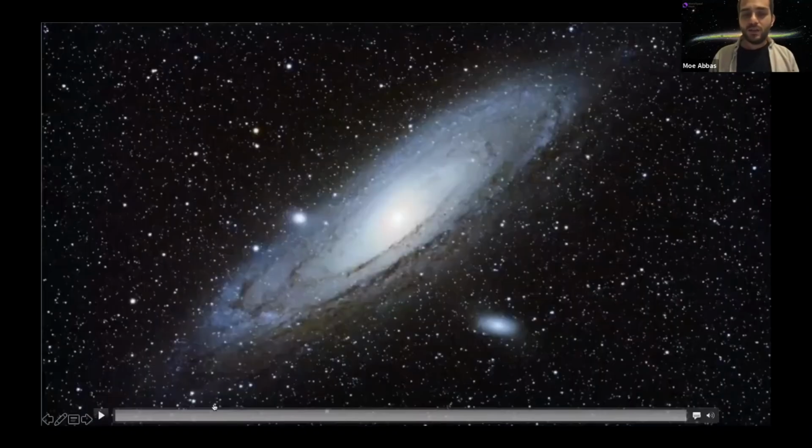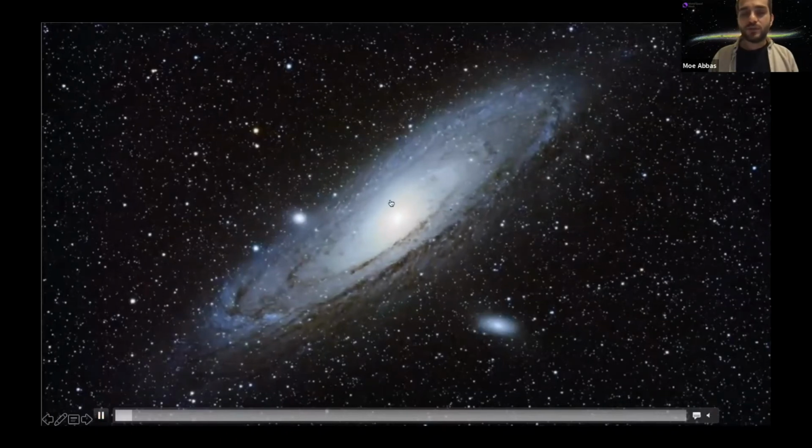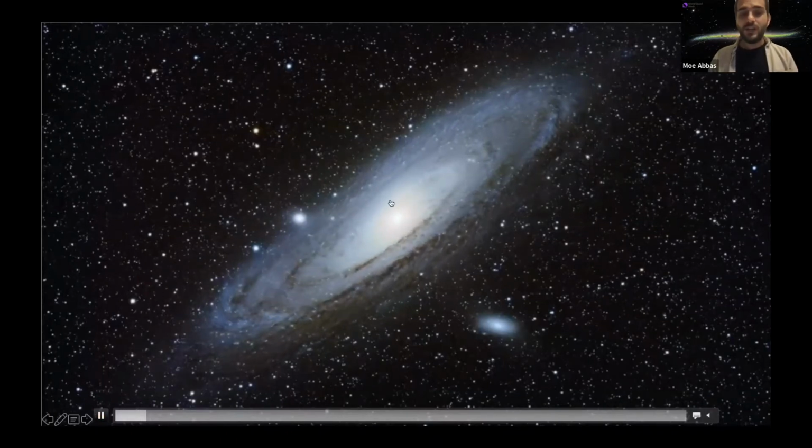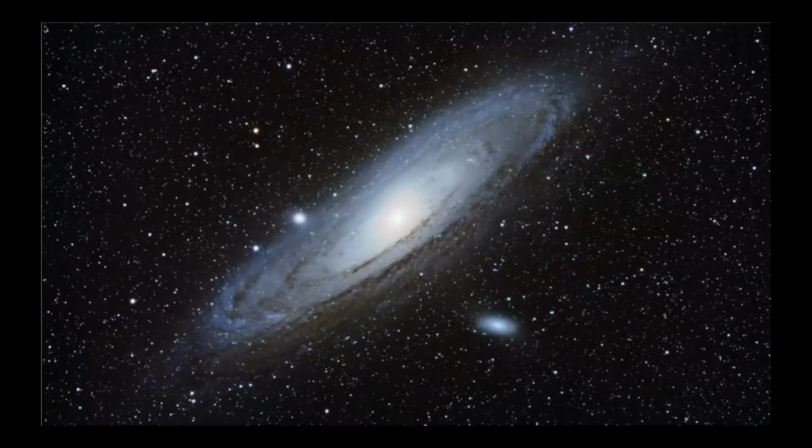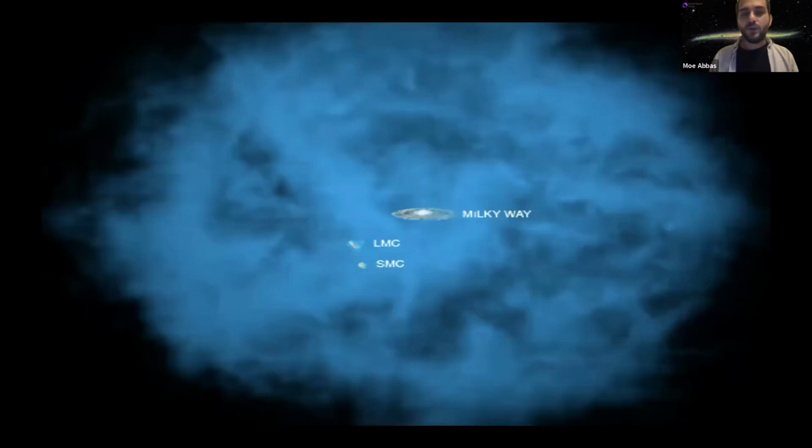Different parts of the galaxies should be treated differently, because each part of the galaxy was created, some of them, at different times. So if you zoom out from the Milky Way, this is the Milky Way, and what you see in blue here is the halo of the Milky Way. It's one part of the Milky Way, one out of the three parts which I just mentioned. So you realize directly that the halo is much larger than the galaxy itself.